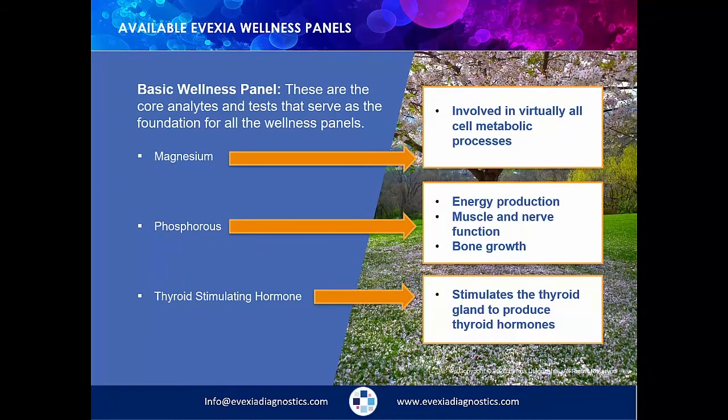Next is serum magnesium. Now, magnesium is involved in virtually every metabolic process occurring in the body. It's a component of the bone. It's needed for nerve transmission. It's an enzyme cofactor. It is needed for protein synthesis. So this is an important mineral to take a look at.